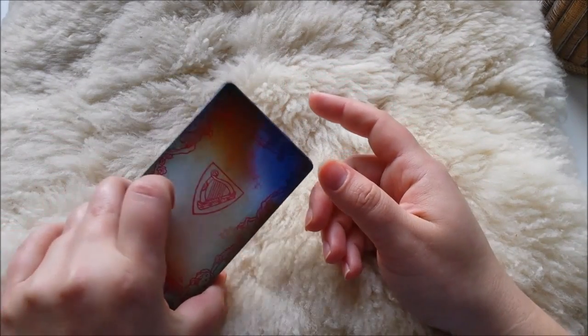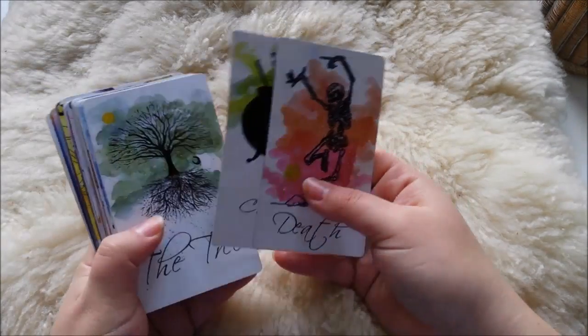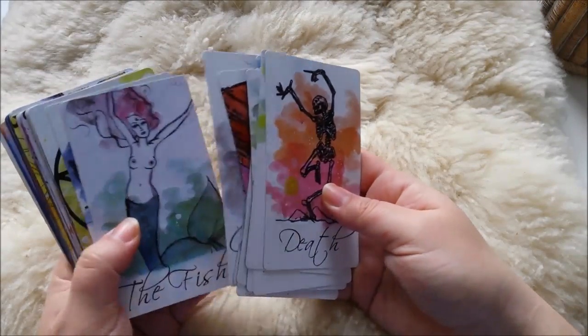Okay, so that's Tarot in Thyme. Really like it. Really like, as I said, the death card. I love the tree. I love the wolf. I don't know if I can find it now.